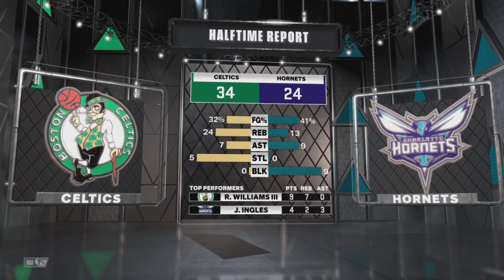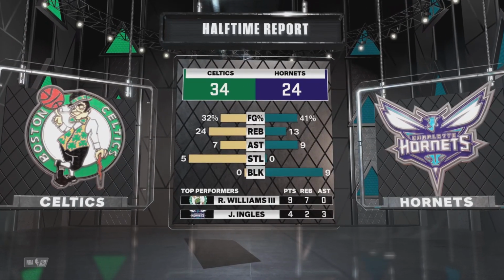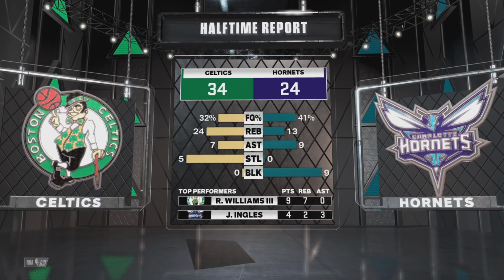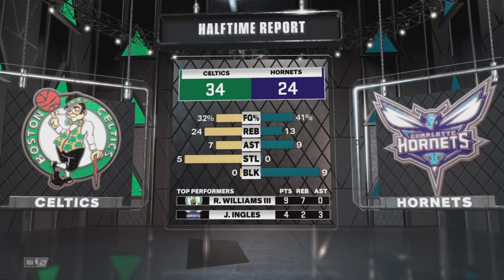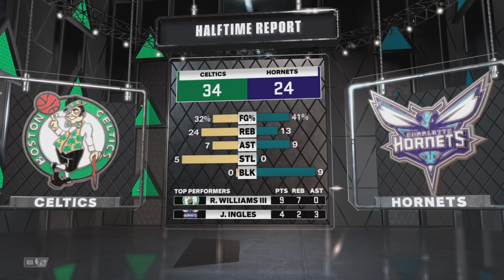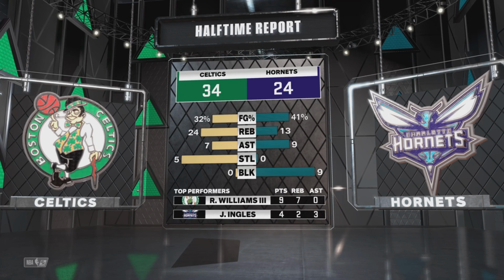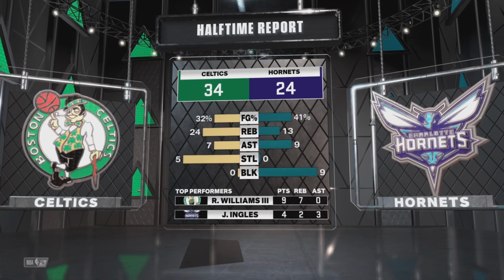The Celtics lead in rebounds and steals, while the Hornets lead in field goal percentage, assists, and blocks. For the Celtics, their top performer, Robert Williams, 9 points, 7 rebounds. For the Hornets, it's Joe Ingles, 4 points, 2 rebounds, 3 assists.